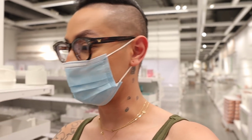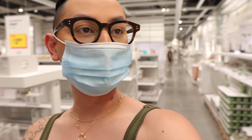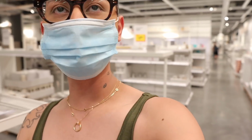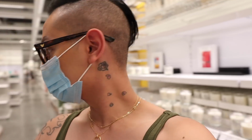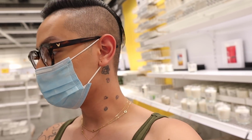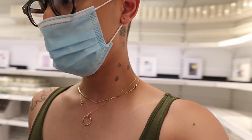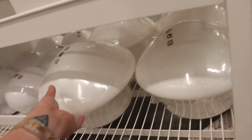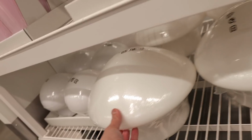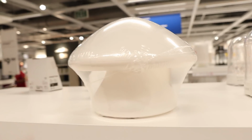I made it to the candle section, and I'm actually quite interested in trying a few of these and see how they work. Let me see if they have anything large with multiple wicks, and I don't see anything. Oh, this is cute. Look at these little mushroom lamps. These are giving me major 70s vibes. Oh, you put a candle inside and have it light up. Oh my gosh, so cute.